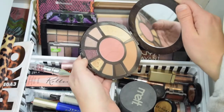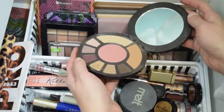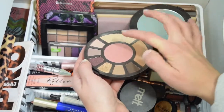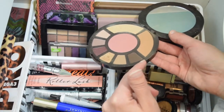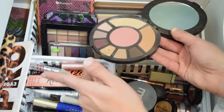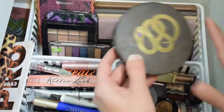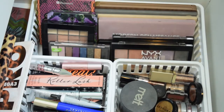And this is what it looks like. It's very pretty with these golds and burgundies. Very festive. It has the bronzer and the highlight and the blush. So I'll probably just take this as far as face products and eyeshadows go. But I love this palette for travel. I just love it in general, but for travel, because it's such a sturdy container.